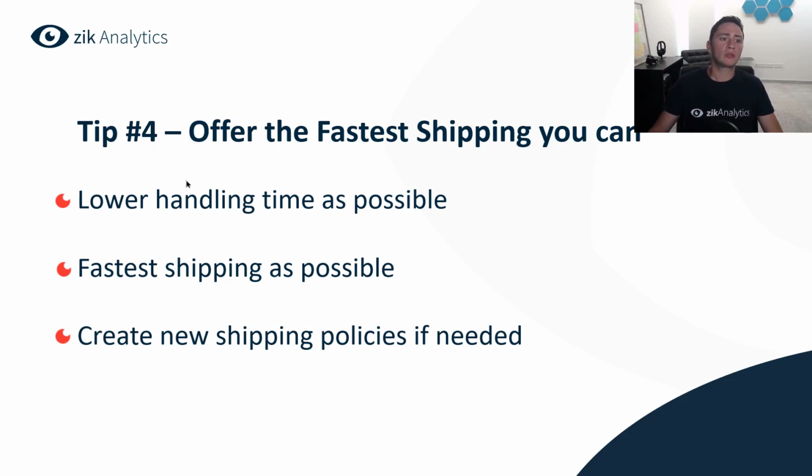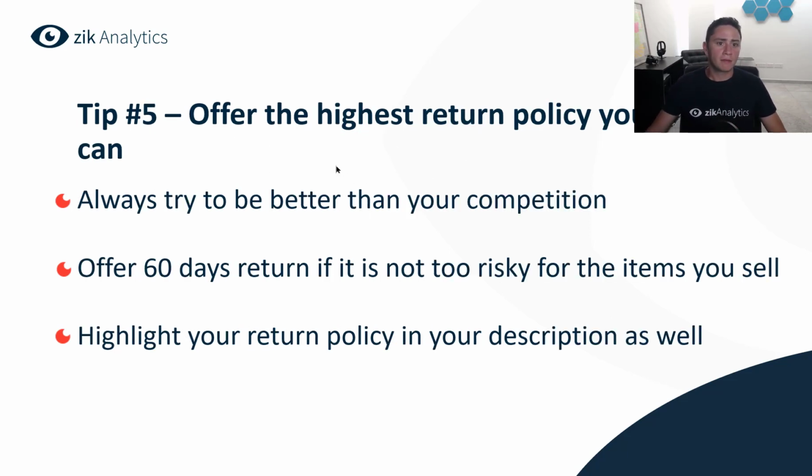So this is what you need to do. Of course, it's also important to manage expectations correctly with your customers and do not offer faster shipping than you can. Don't say one day handling time if it ships after three days handling time. But always try to be the best you can in what you can offer. It depends on your supplier. Let's move to tip number 5.